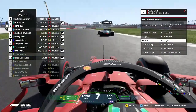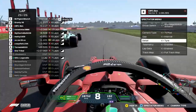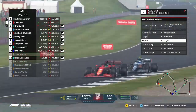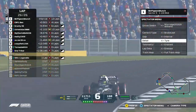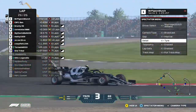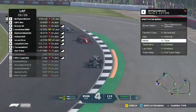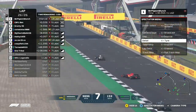It's so close. Yeah, they're both just out of DRS. Grunty's out of DRS, so is Ben. I think Pigeon's got it. Ben moves back across. Ben's not going to get it. Pigeon, he's just got the chicane to go. He's got 8 tenths. Surely it's enough. It would be dramatic. And speaking of dramatic, takes the victory in Silverstone.